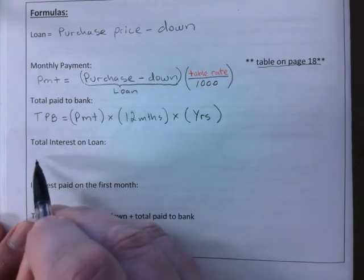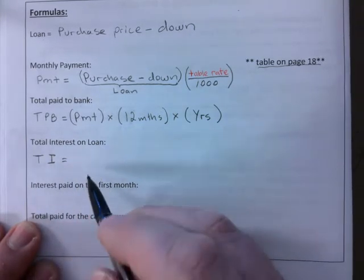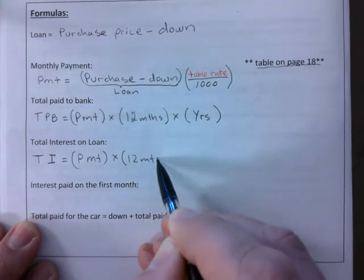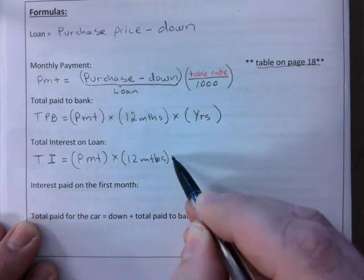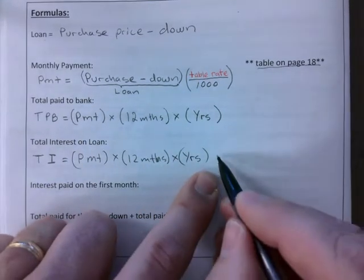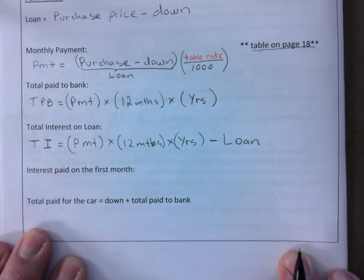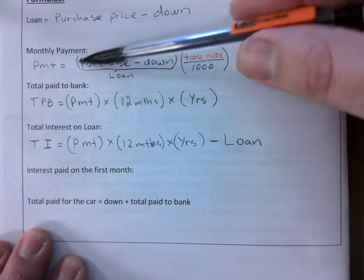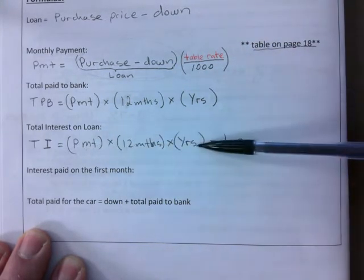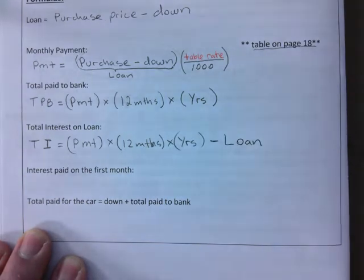Total interest on the loan. Watch this. I'm using letters TI. Okay? Total interest. So you take your payment. The first part is going to be copy paste of what I did before. It's going to be the same thing. Total I paid the bank minus, watch this, the loan. I talked about the loan up here. So the number you end up getting in front of here comes back, right? So you figure out total paid to the bank minus the loan they gave you in the first place. That difference is your total interest, sorry.